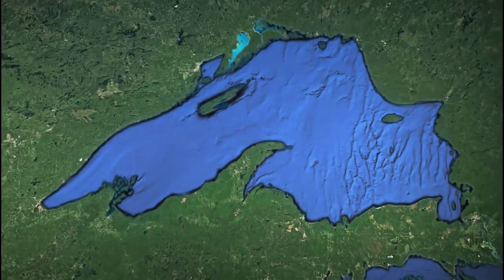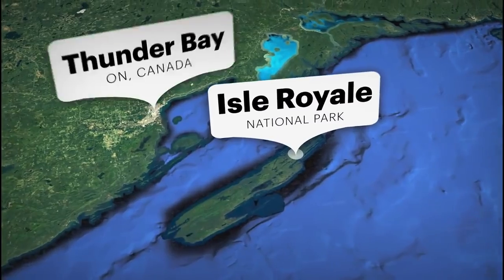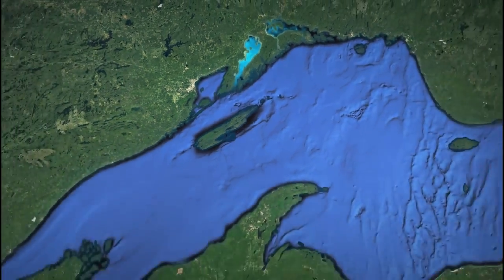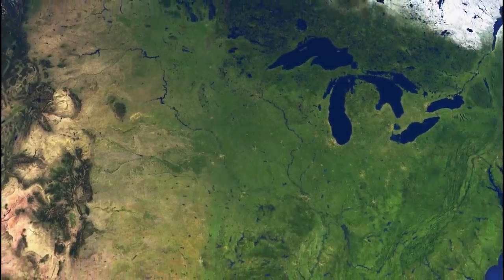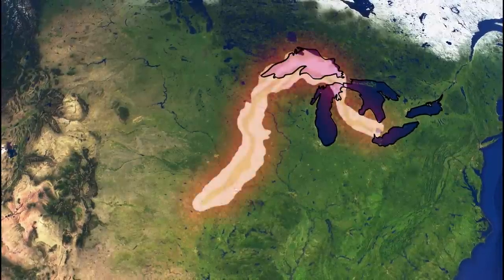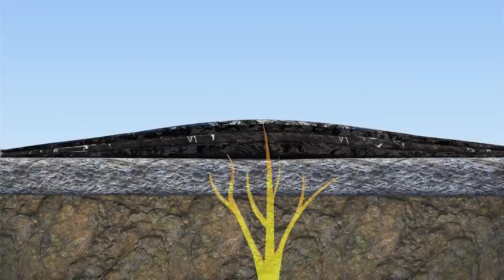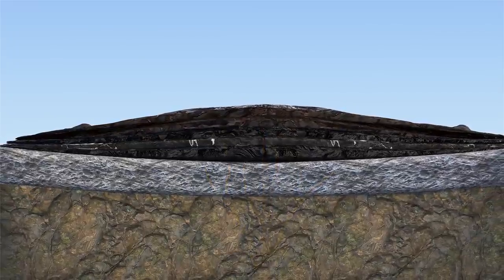Isle Royale is an island. It sits 20 miles off the northwest coastline of Lake Superior, opposite Thunder Bay, Ontario. The story of Isle Royale begins over 1 billion years ago, with 100 or more lava flows from a big volcanic system nearly 1,000 miles long that stretched from about where Kansas is today to southern Michigan, right through the middle of modern Lake Superior. Though Lake Superior didn't exist then, the volcanic system created a basin over time.